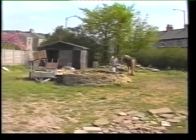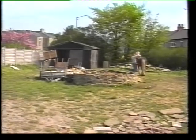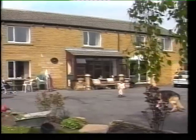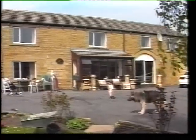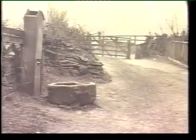Here is the land which is suitable for horses and rides, as you see. Round the back of the farm there used to be a well with an old pump which supplied water to the residents nearby.